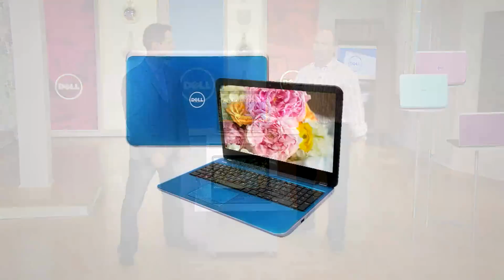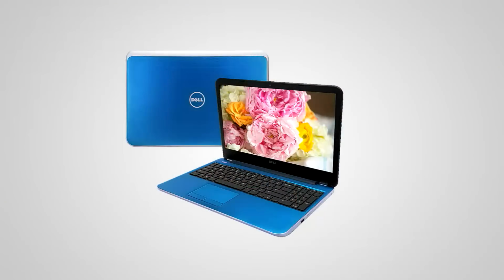Who needs a great computer? Maybe you do. Maybe your family does. Here's a computer that you can take anywhere.